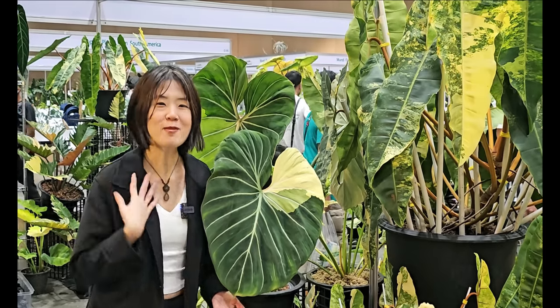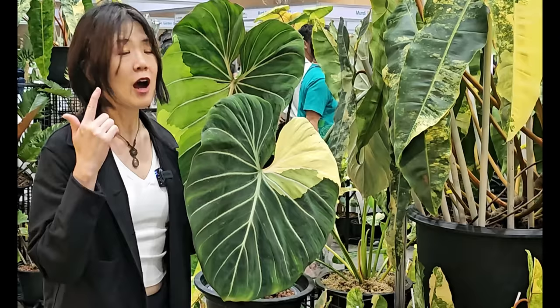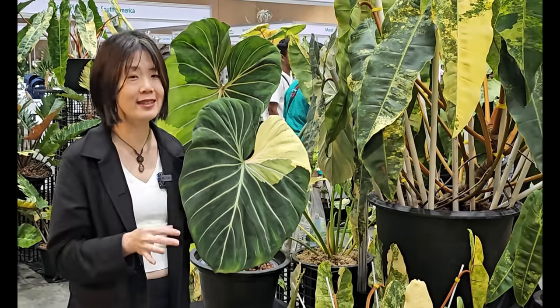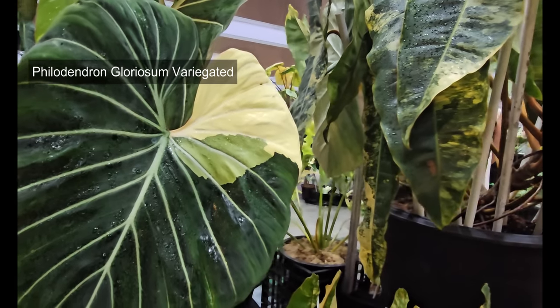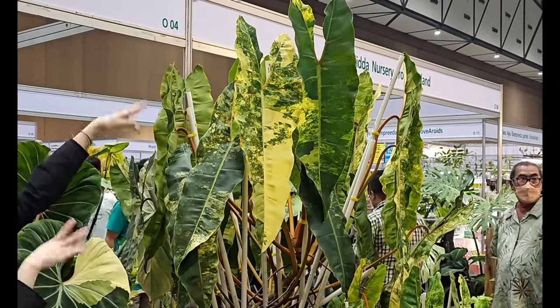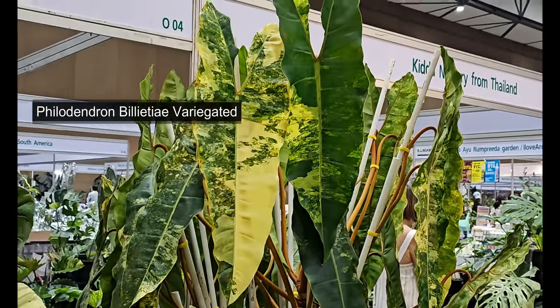Hi everyone, my name is Irene, and today I am in a very exciting plant show. First up is Kida's nursery, and here you can see some delicious variegated plants. This is the glorious serb, and if you move up over there, that is a huge, monstrous biliatia. Now let's look out for more.